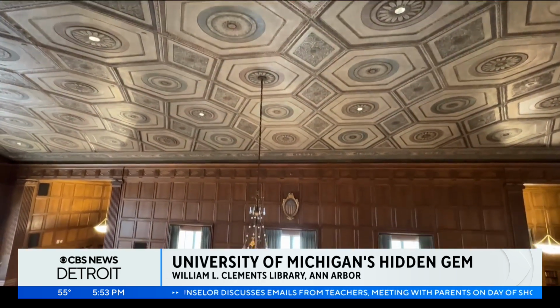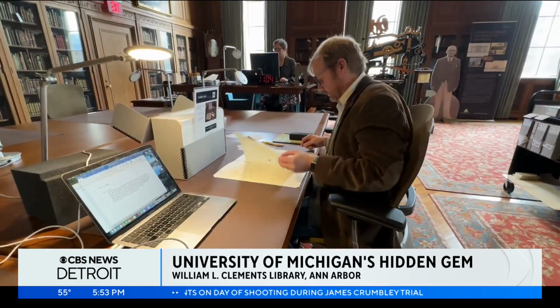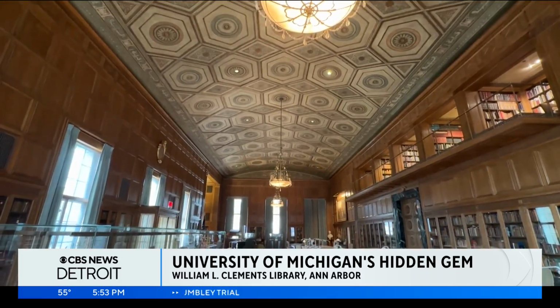The Clements Library at the University of Michigan has been described as a hidden gem. Many people walk by it daily without realizing what's behind its walls. The towering ceilings and chandeliers, the smell of bound books, walnut paneling, and expansive desks. The Avenir Foundation Reading Room at the William L. Clements Library is an experience in and of itself. As you can see, it's one of the most beautiful spaces on campus here in Ann Arbor. And a lot of people don't know it's here.